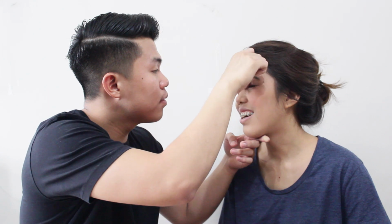It's very asymmetrical. So that means it's not equal. Oh, ito. Why are you putting a lot of makeup? Parang wala naman nangyayari sa itsura ko. Meron. Lipstick. Kumasayan ko ba yung lips mo? I'm gonna wipe my lips. I'm gonna put some lip balm. Bango, no?